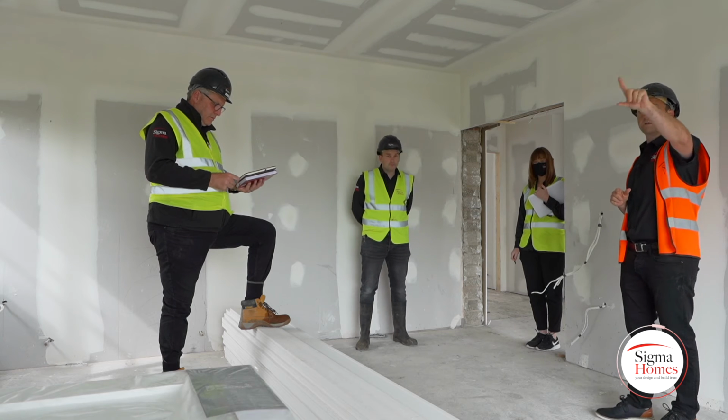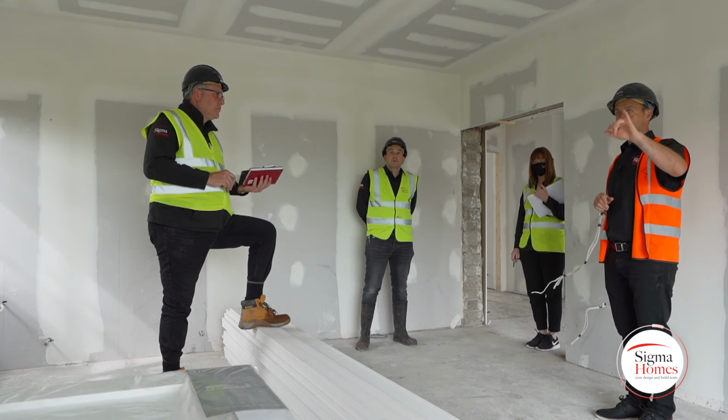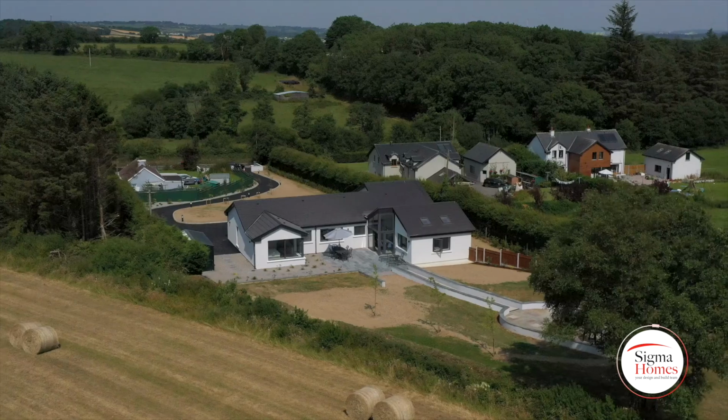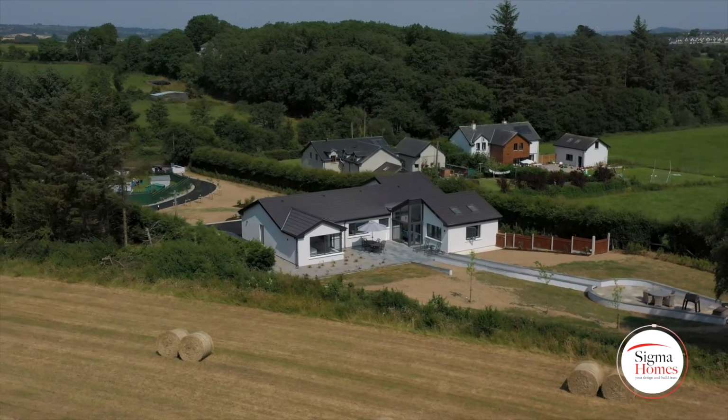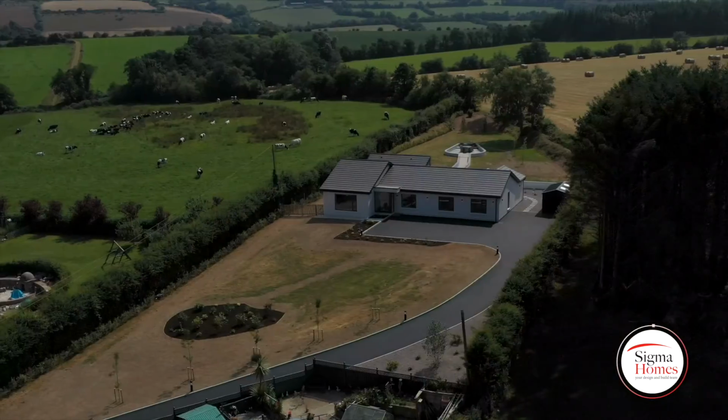And a big thank you to all the Sigma Homes team, and a special thanks to Yvonne, James and Gary, who work very hard behind the scenes choosing all the light fittings, all the paint colours and everything you can see. Our clients are going to be coming up the driveway. Can you imagine what will go through their mind when they get to see their new forever home?